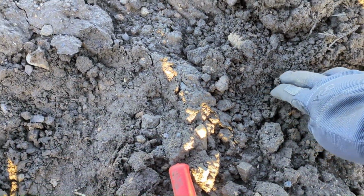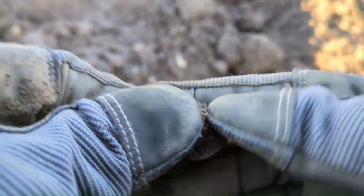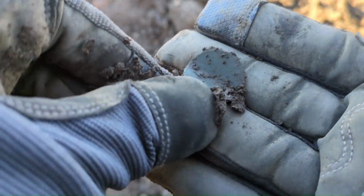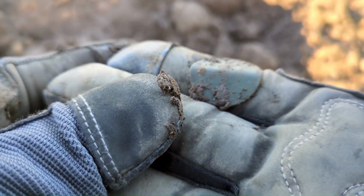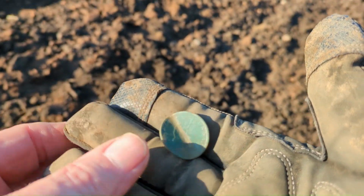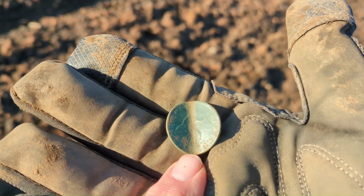And again, at first I thought it were a button like you do, but yeah, it's a coin. Bent by the plough, it's not a love token. But yeah, first coin, got to say it, it's a winner, but let's give it a clean. So, as you can see, the coin's bent. Being bent by the plough, it's not a love token or like that. It's been bent in the ground.